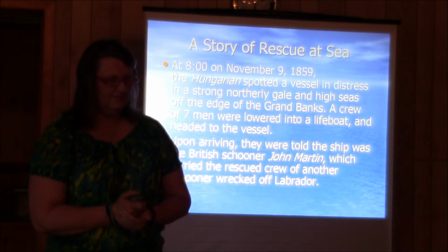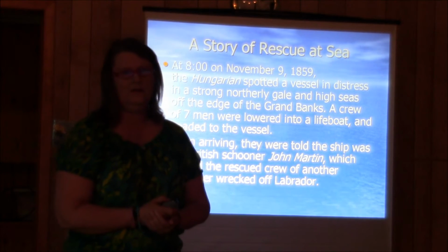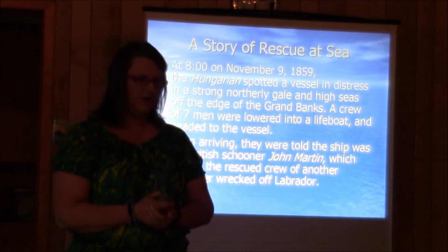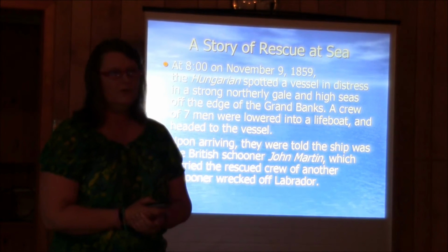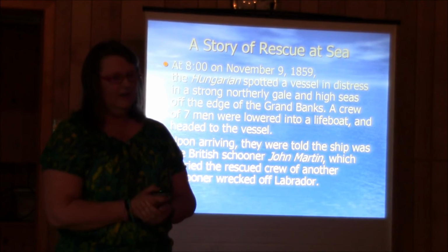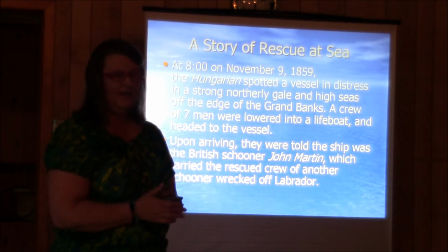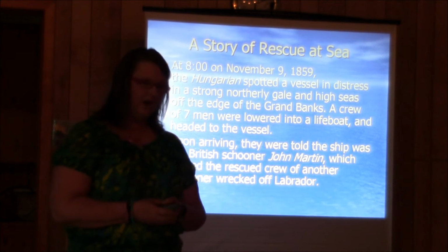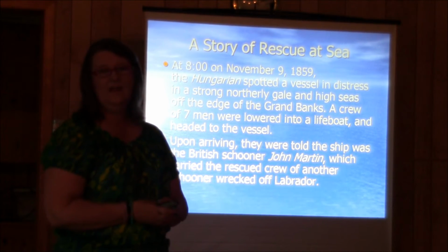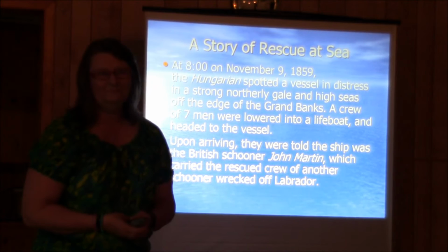On one of the voyages, just a few months before the wreck, on November 9th of 1859, the Hungarian was crossing the Atlantic and spotted a vessel in distress in strong northerly gales and high seas, just off the Grand Banks off Newfoundland. A crew of 7 men lowered a lifeboat and headed over to the vessel. Upon arriving, they were told that the ship was in distress, and it was also carrying survivors that had been picked up from another wreck.